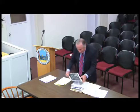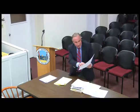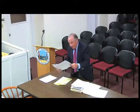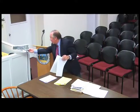Now, I have a couple of things I'd like to offer up. This is a Google Earth photo of the property, which is identified, and it shows the vegetation that's in the neighborhood. It also shows the size, scale, and location of other properties that are improved immediately adjacent to it, across the street from it, and so forth. There's one nice color picture, and there are some black and whites.